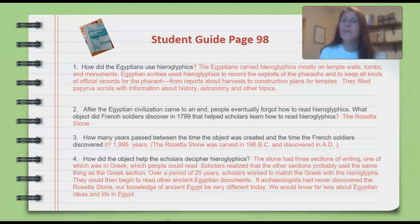Question number 2. After the Egyptian civilization came to an end, people eventually forgot how to read hieroglyphics. What object did French soldiers discover in 1799 that helped scholars learn how to read hieroglyphics? That was the Rosetta Stone. How many years passed between the time the object was created and the time the French soldiers discovered it? So it was 1,995 years. So the Rosetta Stone was carved in 196 BC, and then it was discovered in AD.